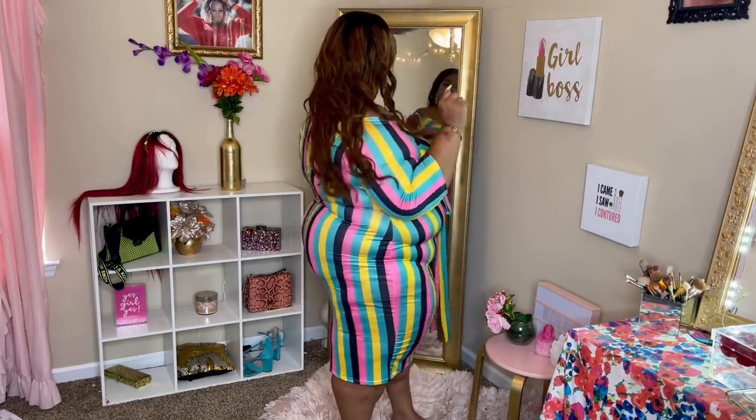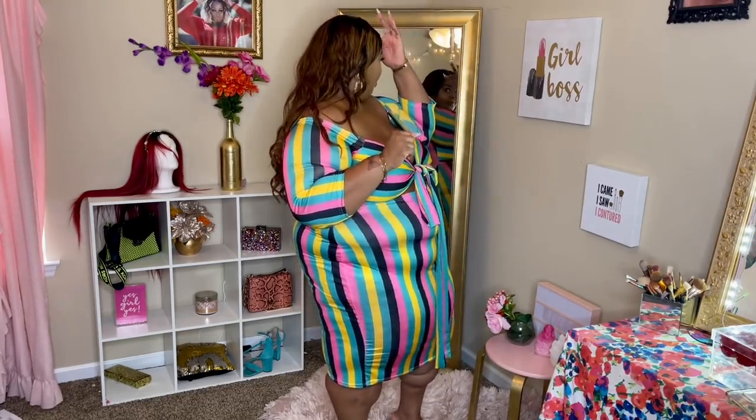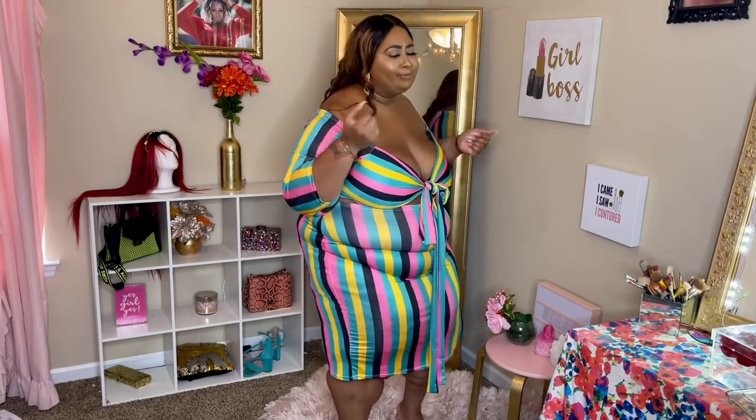I really like this dress, y'all. What do y'all think? Is it the color for you? Is it the crop for you? Is it the fit for you? What is it for you? Tell me.